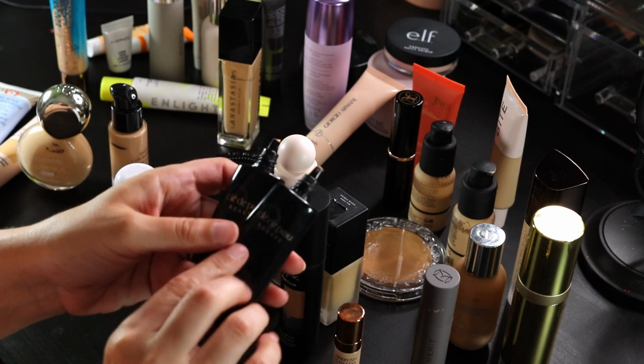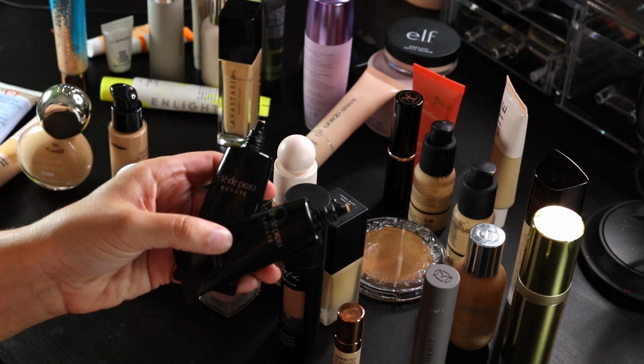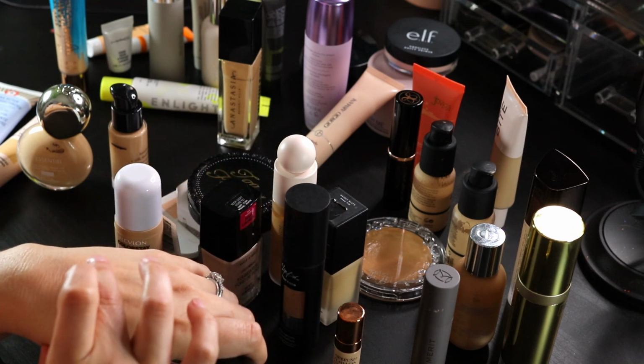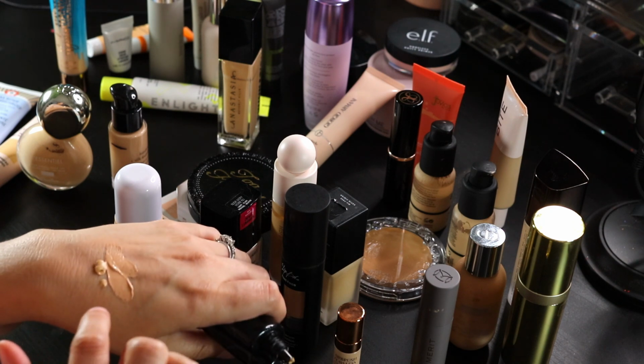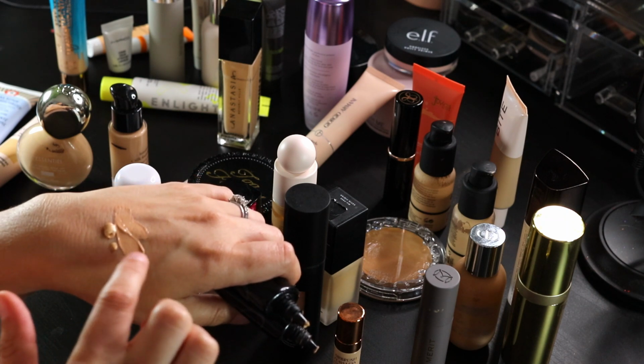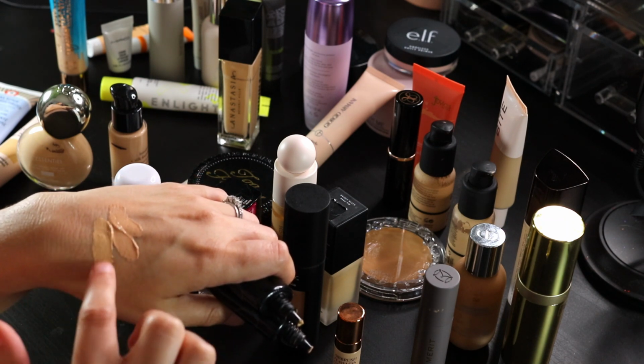comparatively speaking, we'll put it that way. I think they might have been, I can't even hazard a guess, maybe $15 each. I'm not entirely sure, but you can see the difference, or maybe you can't, maybe my head's in the way. This one's coming out a lot more liquidy, whereas this one is a lot thicker.